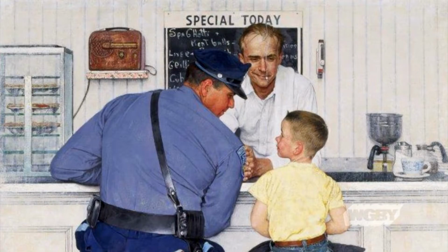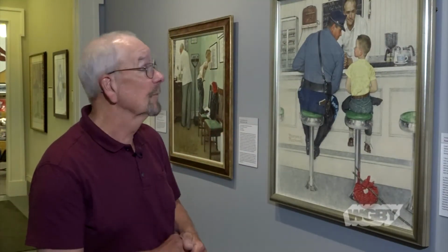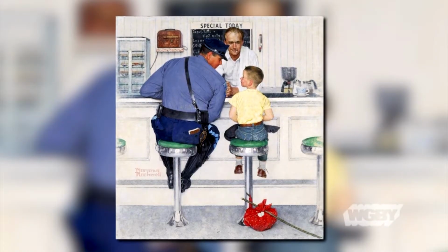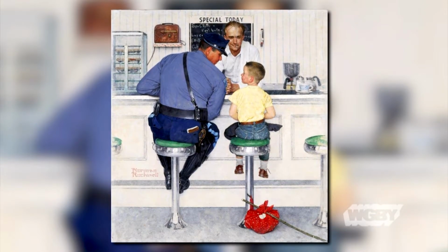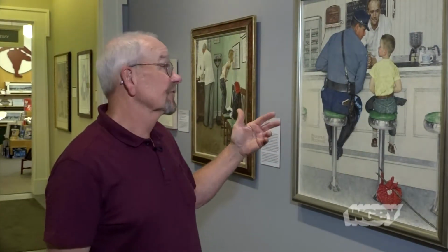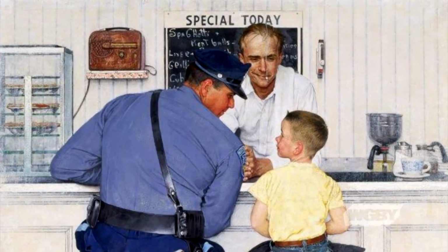Now the trooper was a gentleman named Richard Clements, who was in fact a Massachusetts state trooper. And I met him that day. He always claimed that there was a nationwide search for the handsomest police officer in the country, and that's why he was chosen. But in point of fact, his mother was Mr. Rockwell's next door neighbor. So Mr. Rockwell went across the lawn and asked his mother if Richard would be interested in posing for this picture.